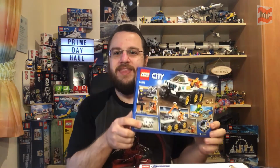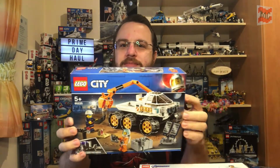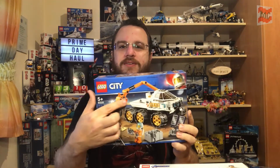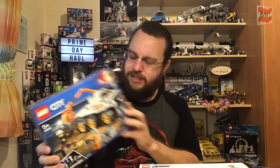So, and now let's go to the bigger package, and here's a set more on the funny side from the City line, this way. NASA inspired sets for the Mars expeditions, and here's the rover. Yeah, looks really cool. 3 axles, 6 wheels, a long arm with a grabber, grabbing arm, whatever these things are called.